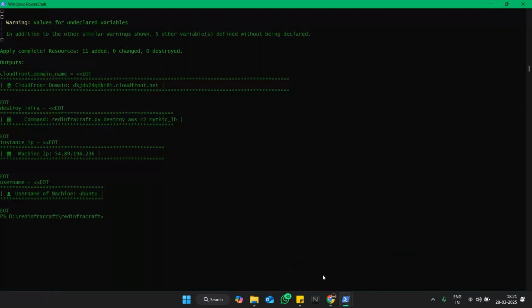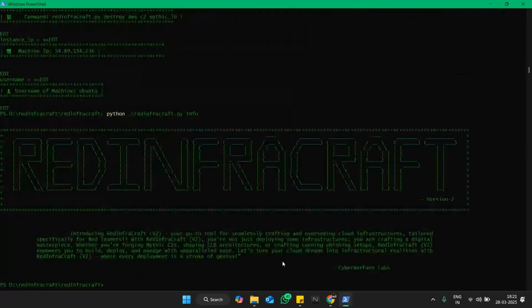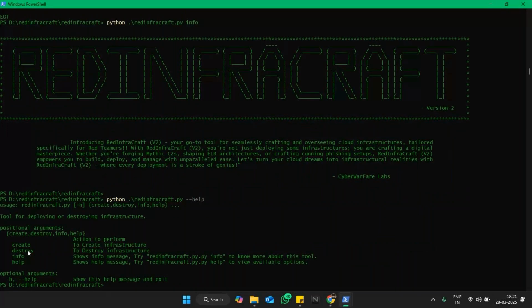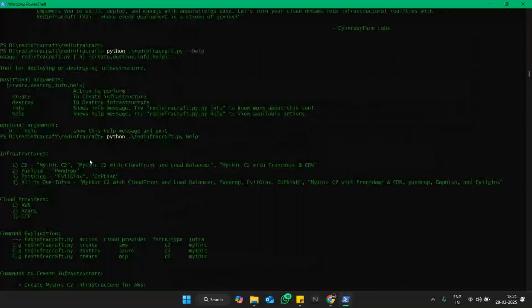So let's say you want to know more about the RedInfraCraft tool, just use info. Okay, then if you want the help, here all the commands and all the arguments will be mentioned. If you want to know more about the commands, you just have to enter help without hyphens. So all the commands and all the details regarding how to spawn infra and how to destroy infra will be here.